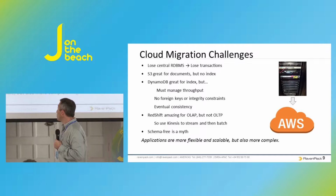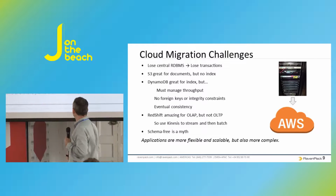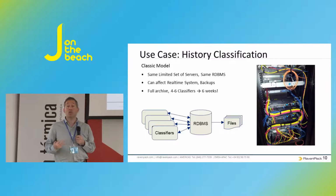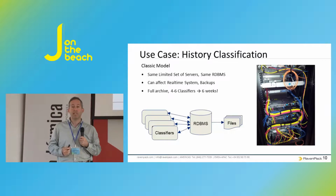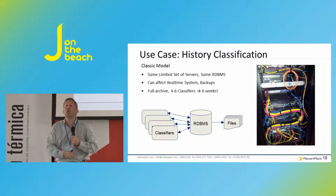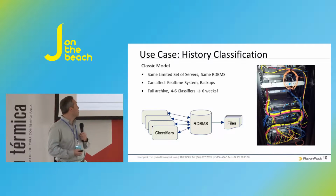So, applications more flexible, scalable, but there's more complexity, and it's real. The other use case that we have at RavenPack is historical classification. So when we come out with improvements in our entity detector, new types of events that we want to detect, well, we have this huge archive. We want to reclassify it, make that archive available to the clients, right?